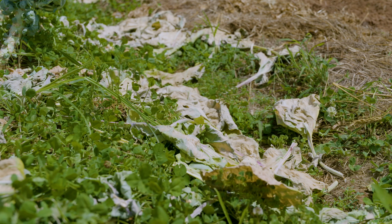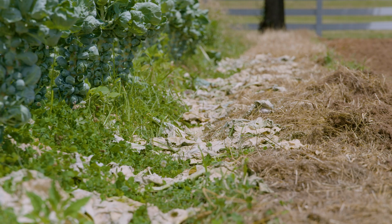So they do put a lot of organic matter, and the leaves, we'll leave the leaves on the row, and we'll incorporate those back in too.